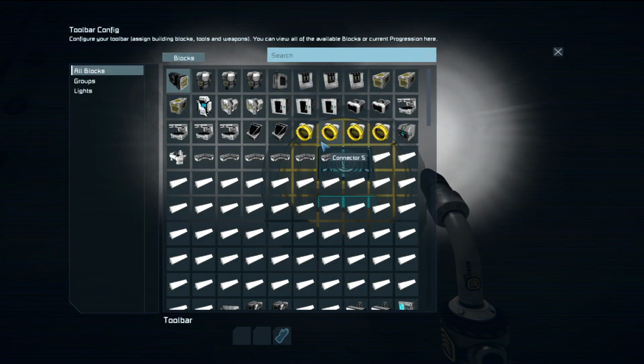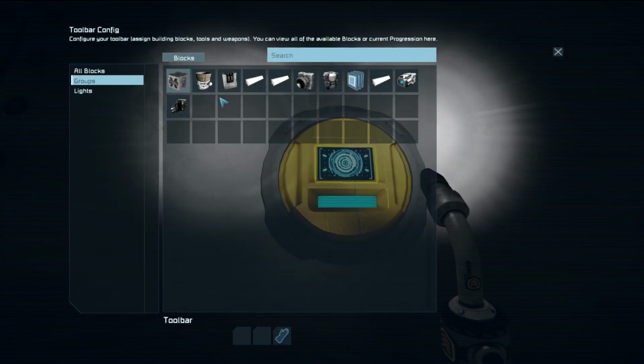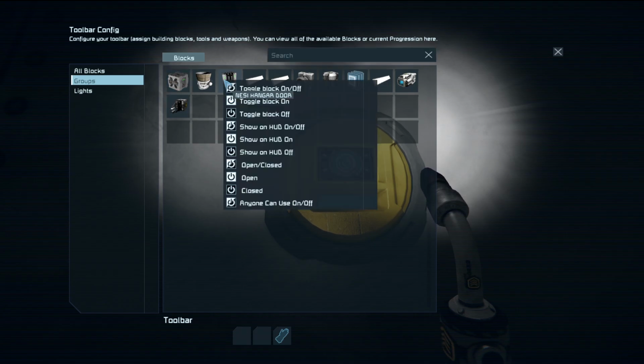Okay. And then I would grab the hangar doors. Is that right? Groups. Hangar door. And open close. Or just open. Probably just open, right? I mean, we don't want open close. I want it to see me from the outside especially, so that as I pull up, it opens for me. But then I'm fine with getting out of the ship once we're inside NESI and then going over and hitting the button to close it. So just open.